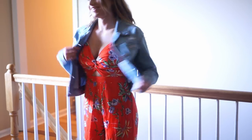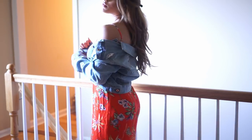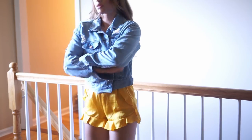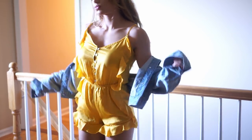I don't know, guys. I do like the material, though. This is so well made. It's a beautiful light denim with rips in it and everything. They've got nice pockets. I should have either gotten a bigger size or a smaller size so it was more fitted. This one that I got is small, and I was thinking that it would fit me a little differently, but unfortunately it didn't.